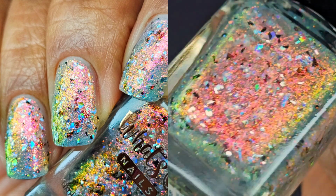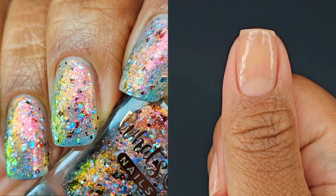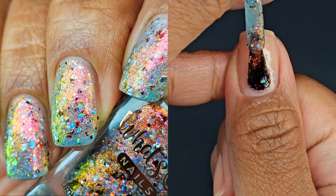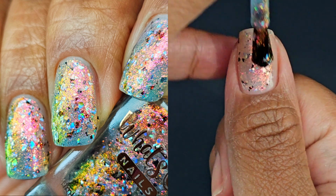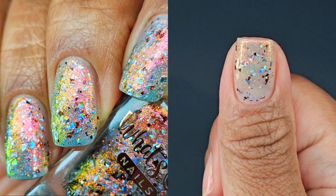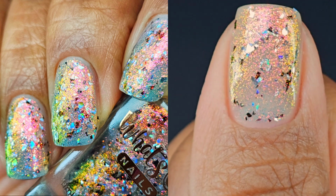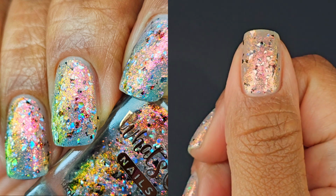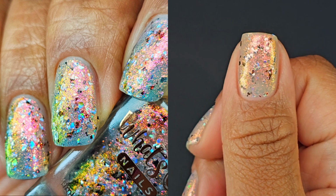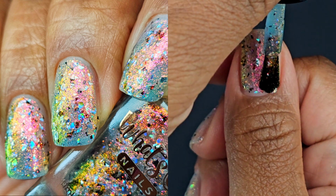Next up is I Am Too Much. This one is a light blue base with orange to green iridescent shimmer, black, and holo irregular glitter. So I'm gonna be totally honest with this polish. I appreciate the effort and the extra elements that were added to it, but I also feel like I Am Too Much would have been perfectly fine with the light blue base and the orange to green iridescent shimmer. I was already in love with those.